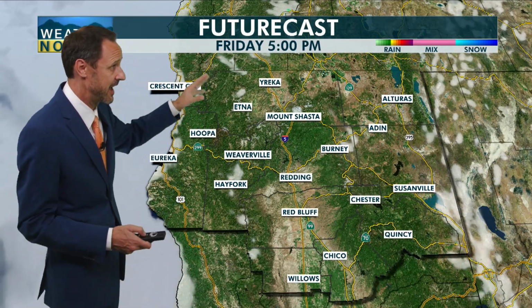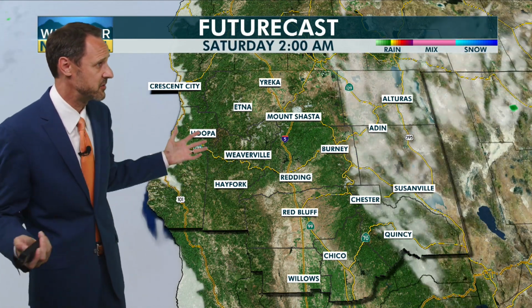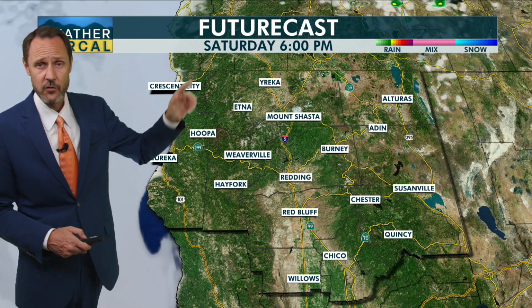So let's take a look at Futurecast. Here's a look at today. You can see no thunderstorms. A couple of pop-up cumulus clouds, but that's really going to be about it. Take you into Friday, same situation. No rain. You see a little bit of a disturbance giving us some clouds, but that's it. No rain or thunderstorms in the forecast for your Saturday.